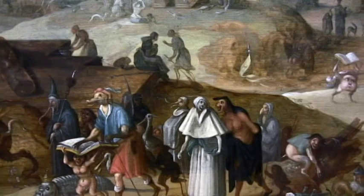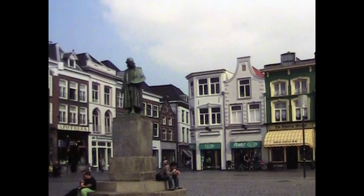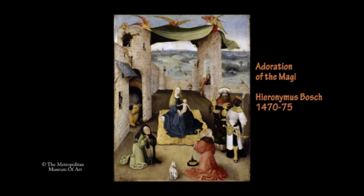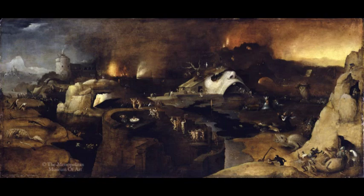Hieronymus van Aken was a local artist in the Dutch town of 's-Hertogenbosch. In 1468, at the age of 18, he took the name of his hometown, Den Bosch, and became known as Hieronymus Bosch. He painted primarily on wood, and most of his paintings are triptychs with religious themes. This early work foreshadows the creatures that will one day populate his paintings. Perhaps growing up in the shadow of the Den Bosch Cathedral, with its angels and gargoyles peering down, seeped into his work.